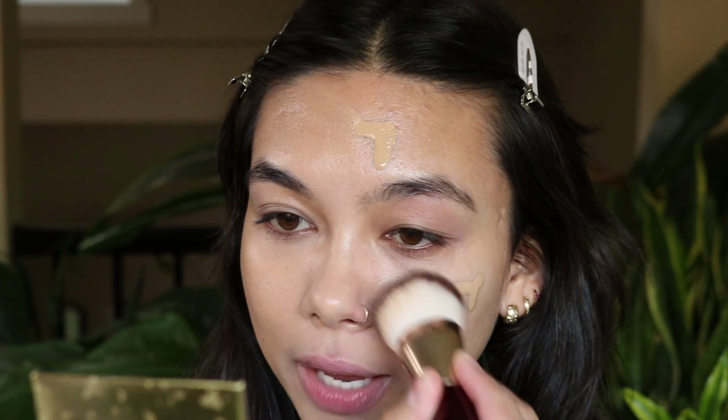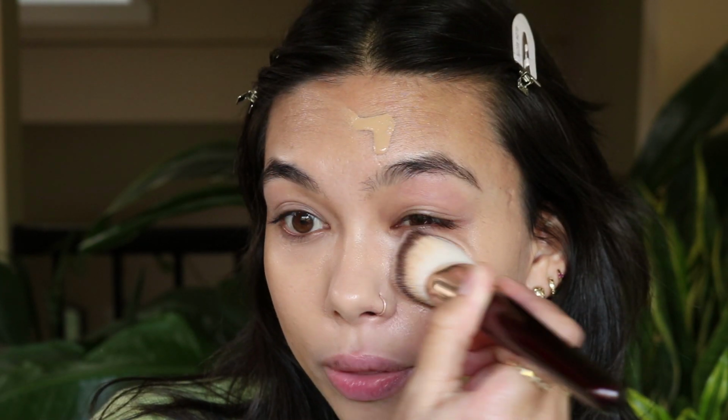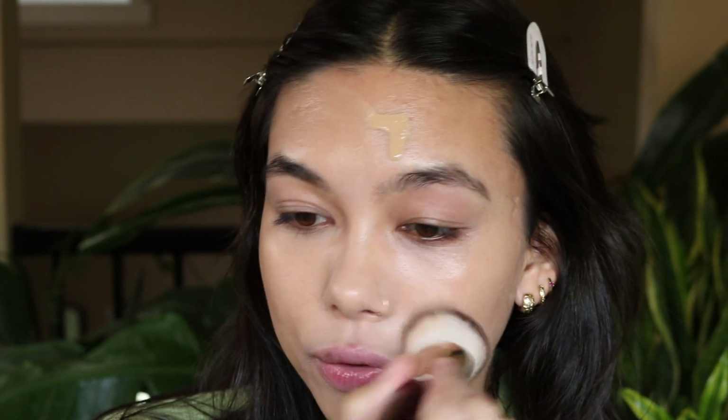It's not very matte on me, and I think that people who have oilier skin might not like this. To me it looks quite dewy on the face, but it does set down on the face and leaves, as I said, a natural finish.